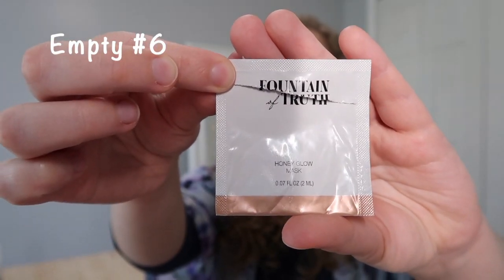Now let's move on to skincare. I have eight skincare items to share with you, and a lot are these little foil packet things, so I'm going to go through those first. I used up this Fountain of Truth Honey Glow Mask, and this was actually really nice. I did like this. If you have seen one of my previous tips and tricks videos, I think it was a skincare one, I tried a honey and something mixture, and it reminded me of this so much, almost exactly the same. So this is really nice.